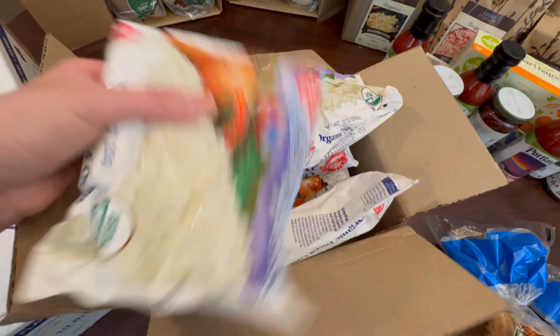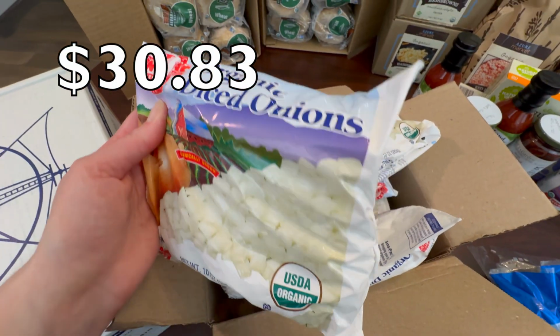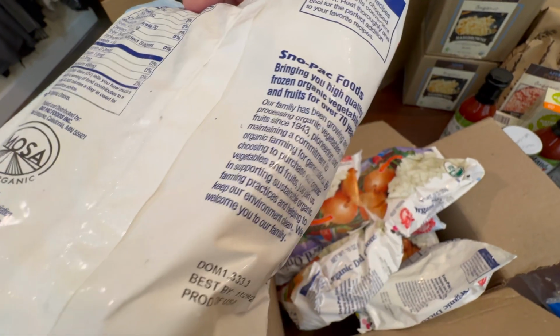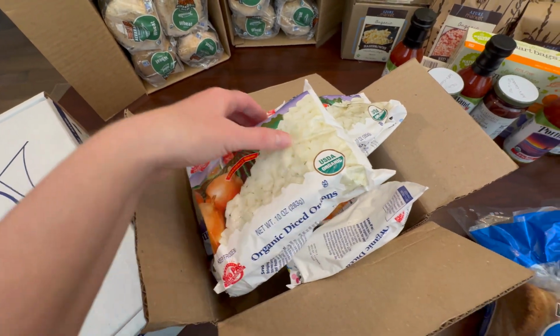These were a last-minute splurge. I've gotten several bags of bad onions lately, so I decided to go for convenience. Snowpack diced onions, frozen organic, 12 10-ounce bags for $30.83, produce of the USA, and this is an item I cannot get locally.